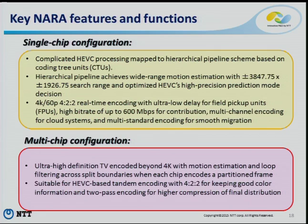For a multi-chip configuration, NARA encodes ultra-high definition TV beyond 4K with motion estimation and loop filtering across split boundaries when each chip encodes a partitioned frame. And it is suitable for HEVC-based tandem encoding with H.422 for keeping good color information and two-pass encoding for higher compression of final distribution.